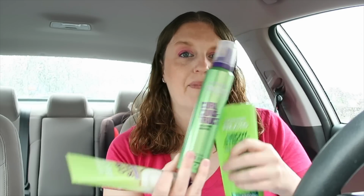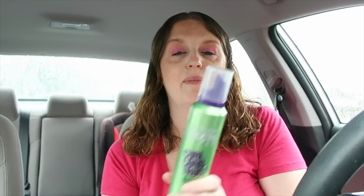This is my mousse. But then I ended up getting this Curl Sculpt Cream Gel. I want to try this out and see how well this works. My hair gets kind of crunchy in the morning. I don't have that much in my hair because I ran out. I have a lot of it, but I like to keep a lot of this in my stockpile. But I want to see how well this does. It says it doesn't leave a crunchy feel, so we will see how it goes. If this is good, I'm gonna try it probably this week. If it's good, I'm gonna go get more.